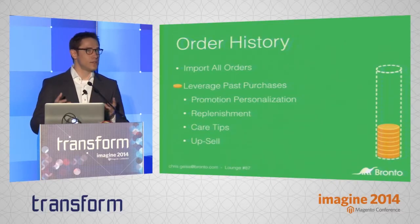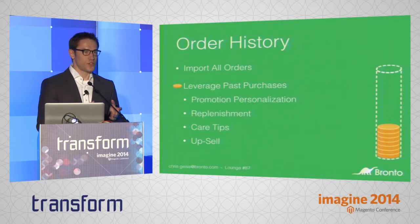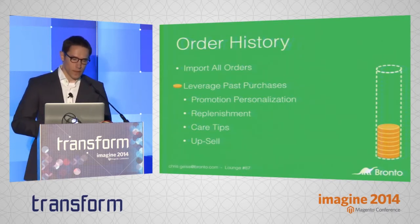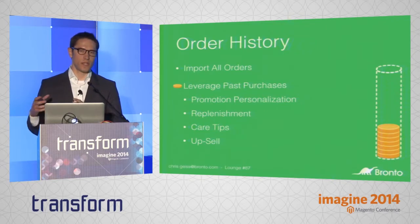So at a high level, if you're just sending out some general marketing promotion, you want to at least split people up into categories. You don't want to promote maybe male shoes to someone who's been purchasing female shoes for the last 6 months. Replenishment, if you sell something that runs out, whether that's makeup or you have a typical end of life on something, you want to make sure that you're going back to those people and saying, hey, it might be time for you to come back and buy some more.